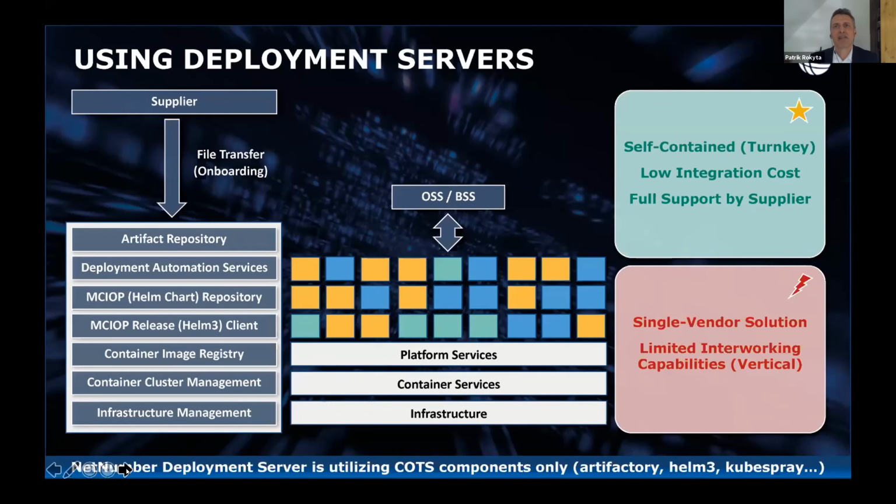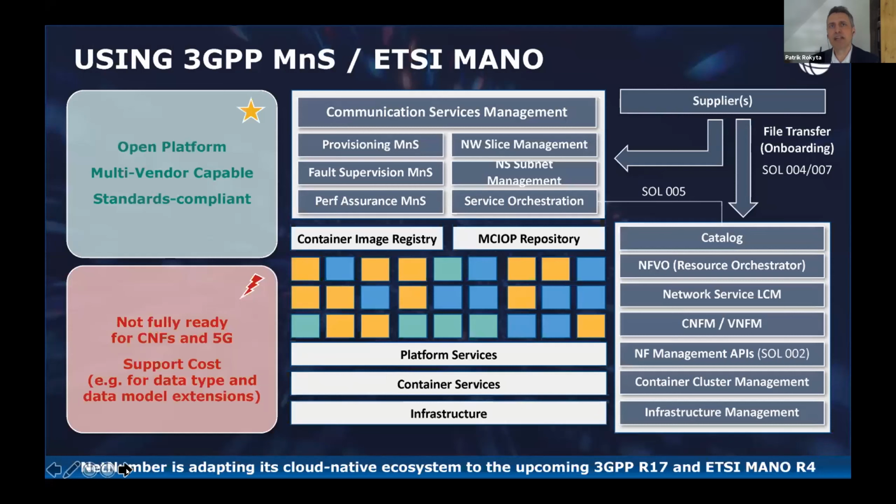We now move to the last slide that is showing how the management is done, let's say, in a more standard conformant way. And I'm talking about Telco Standards here. The deployment server is more utilizing the IT-based way to deploy and manage a containerized workload.